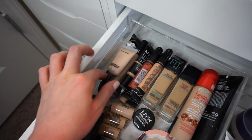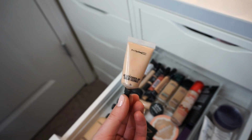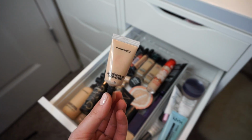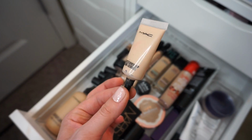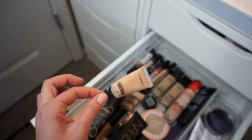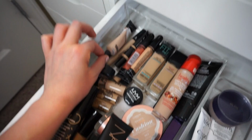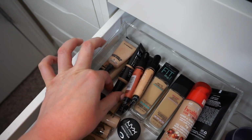And then for concealers, I have the MAC, what is this? MAC Select Cover Up. I got this whenever that movie came out with Angelina Jolie. What is that movie called where she was like flying? But anyways, I heard that they put this in her foundation, and I heard about this through Nikki Tutorials back in the day when that came out. And so I got it, and it works really well if you want a little bit more coverage in your foundation.